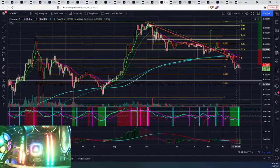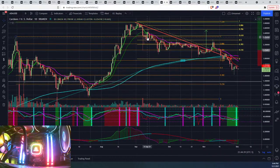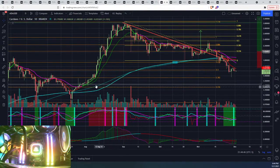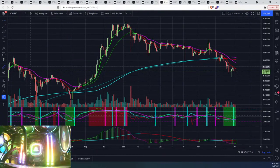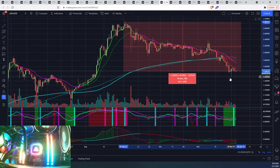ADA, Cardano. Yeah, Charles Hoskinson with the breakdowns. Cardano breaking down in price. Charles Hoskinson breaking down on live streams. Officially in a bear market. I'm staking my Cardano and I'm making 7% annually. I'm making 9% annually. But my principal is down by 50%. Let me do the math. Loser. Hey, but you do you.